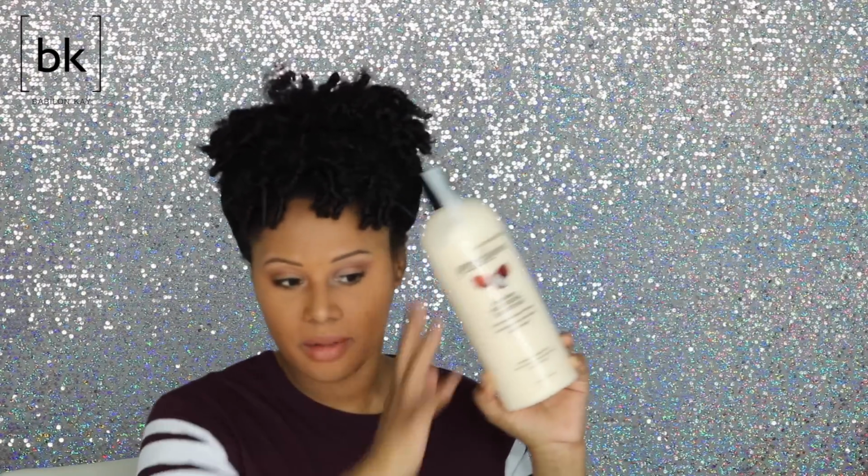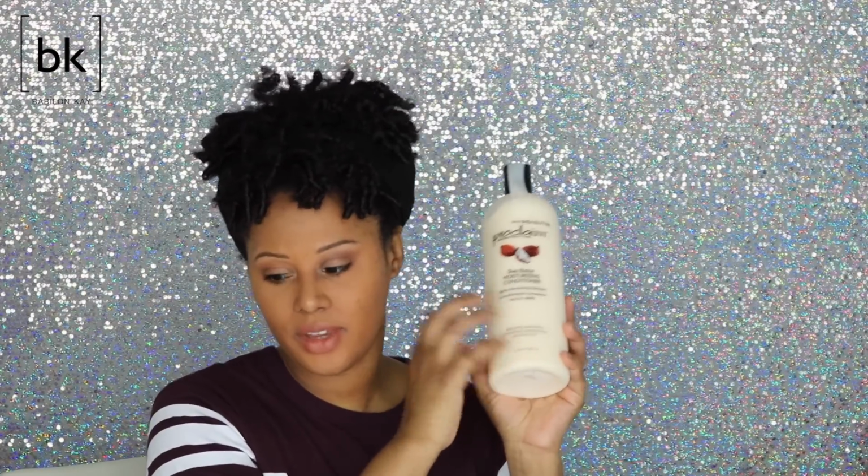Another thing from the Proclaim line, I purchased the Coconut Oil Anti-Breakage Deep Conditioner. I used this a few years back and I couldn't remember if I liked it or not, so I picked it up again. So hopefully with my natural hair, my hair will like it more than my relaxed hair did. And I also picked up another moisturizing conditioner. I got the liter bottle right here because this stuff is bomb.